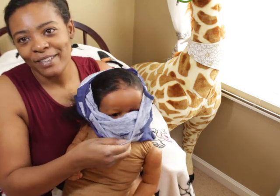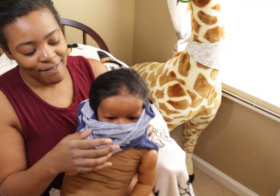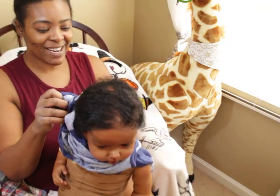I'm sorry, I want to call him Ryder so bad because the first baby I had was named Ryder. Phoenix. See, this is the thing with dressing toddlers and everything.